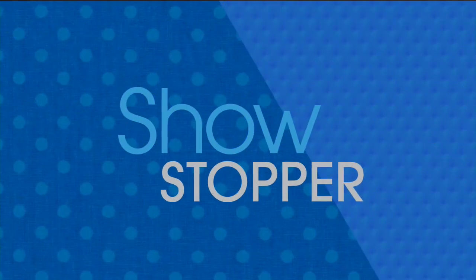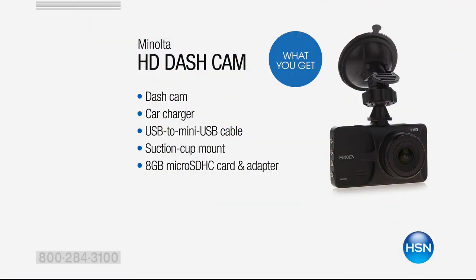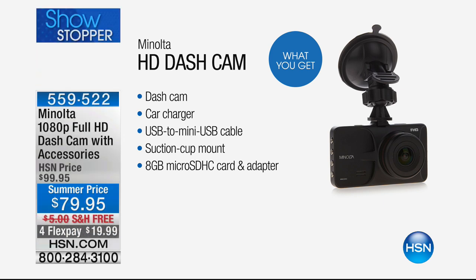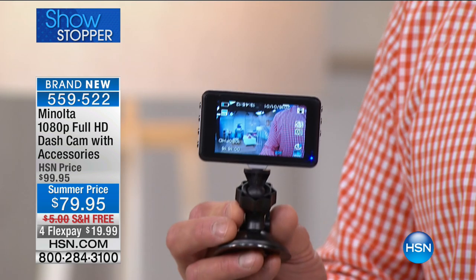I want to give you a quick sneak peek at something that's coming up a little bit later. This is brand new from Minolta. This is our Minolta brand new HD dash cam. These things are so cool. It's going to be our showstopper. You know, it's so important when you're out on the road to have a little video documentation. You never know what you're going to run into, literally. And if you do, it's nice to have a little backup, like this is what happened. It wasn't my fault, officer.